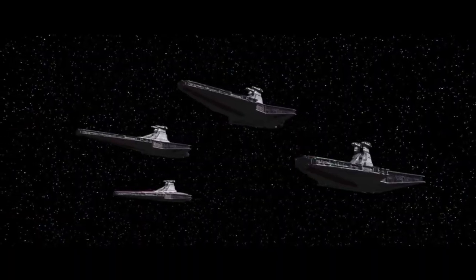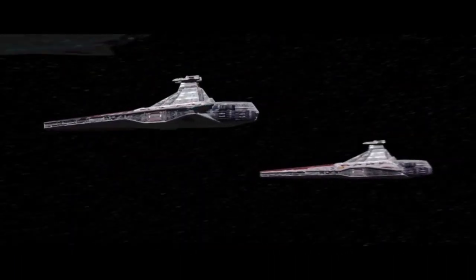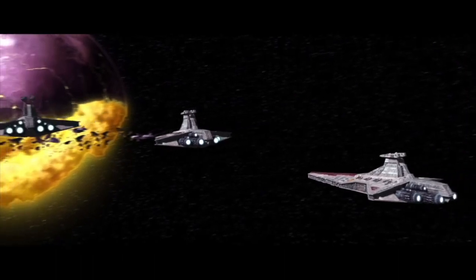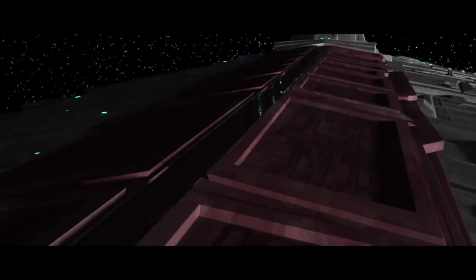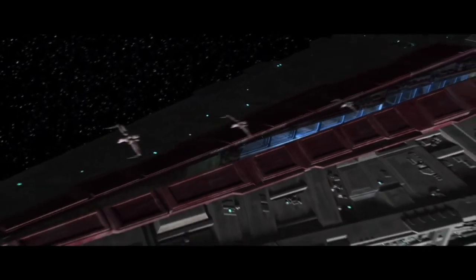They're just two of many, by the way. There are a wide array of named Venator-Class Star Destroyers that all have very interesting stories. And they are all very good examples of how effective the Venator was at fighting the Republic's war. And if you'd like to learn about some of the reasons why the Venator was so perfect for the Republic during the Clone Wars, I'll leave a link up here to my video on that.